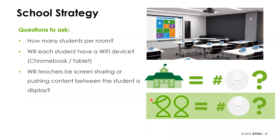There's also a difference between something where those devices are just being used to access the internet versus some smart classrooms where the teachers are constantly streaming video. Instead of playing a movie on a projector onto a screen, they stream that video to every single device. So ask a little bit about what those rooms are being used for. And obviously, the more demanding the situation is, the more APs you need in that room.